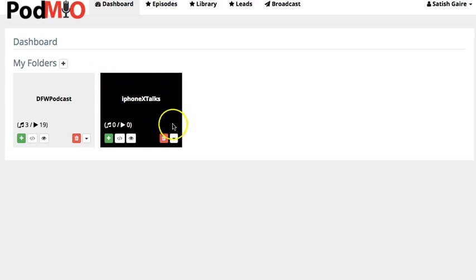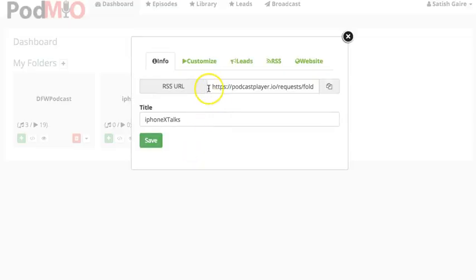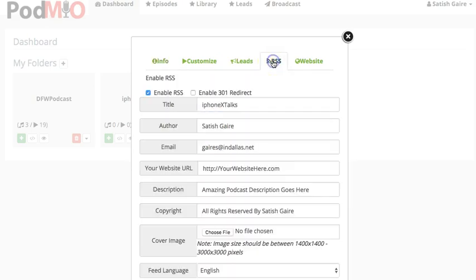Now, a couple of things you want to make sure of: click on this little icon right here and click on Settings. Now, this feed is going to be your RSS feed for submitting it to iTunes and all that good stuff. At this moment, if you're just starting out, ignore all these things right now and click on RSS feed. Now, make sure it's enabled. Make sure to fill this out to the best of your ability.